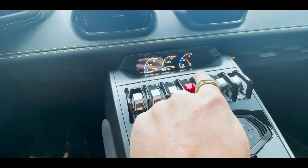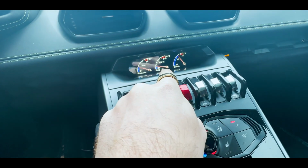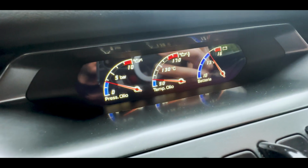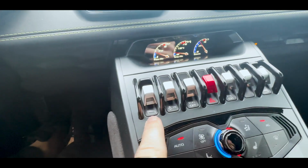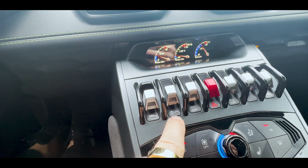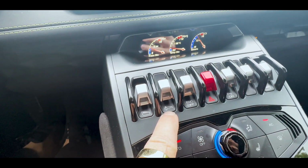Over here, you've got a tiny little display that tells you your oil pressure, oil temperature, battery in Italiano. I won't try to pronounce it. Batteria. There we go. So you got your windows up and down, left and right. You've got your up and down for the car. This thing sits pretty low. Every speed bump, you know, you gotta be careful.